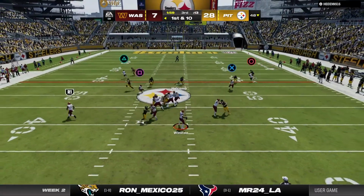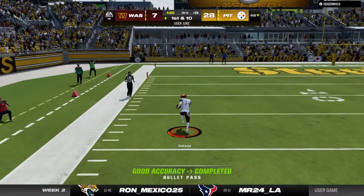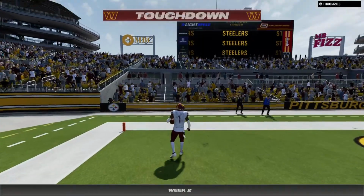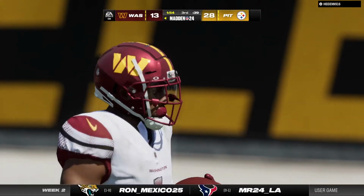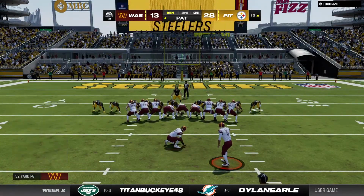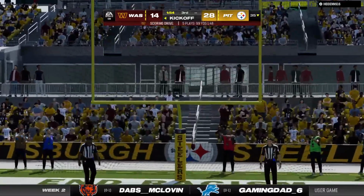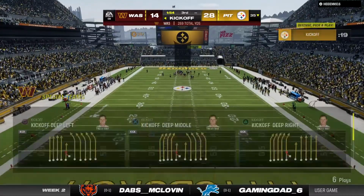First down, Winston. Going to be caught downfield by Dotson. Touchdown, Washington. Jahan Dotson. 52 yards. And the Commanders get a bit closer. Point after, right down the middle. And that cuts the lead to 28-14.